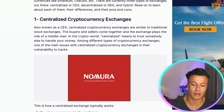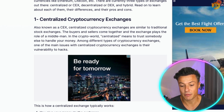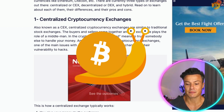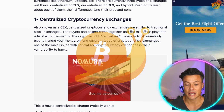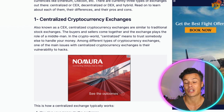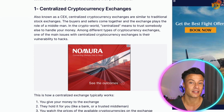So a centralized cryptocurrency exchange, also known as a CEX, is similar to a traditional stock exchange. The buyers and sellers come together and the exchange plays the role of the middleman in the crypto world. Centralized means you have to trust somebody in order to handle your money. And this is what happened last year when FTX went under and a load of people lost a ton of money because FTX was using its money to invest in other companies that ultimately failed.